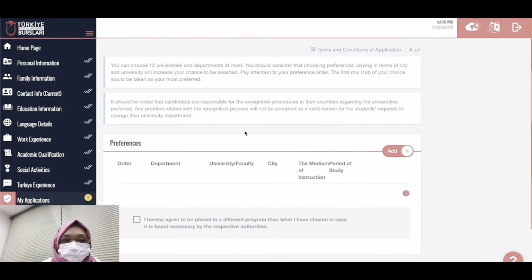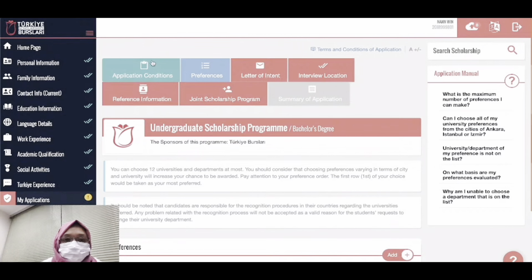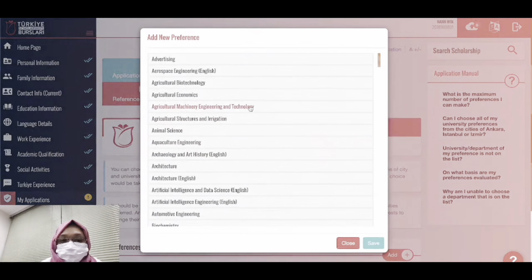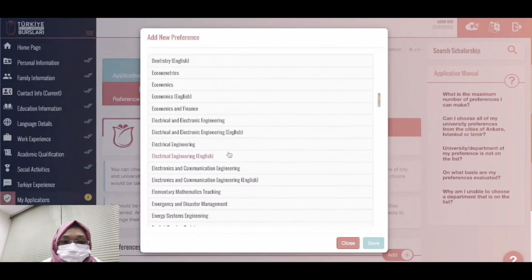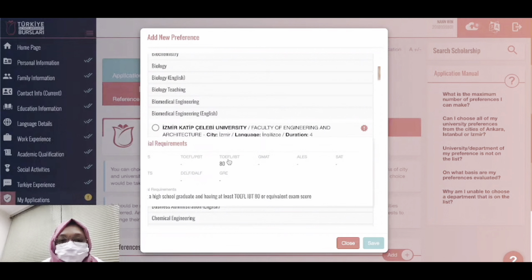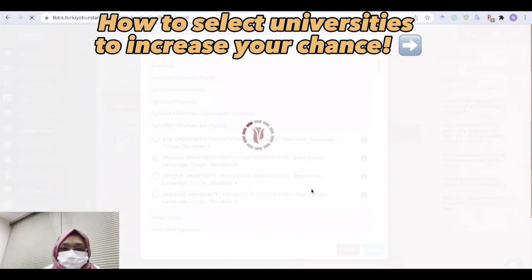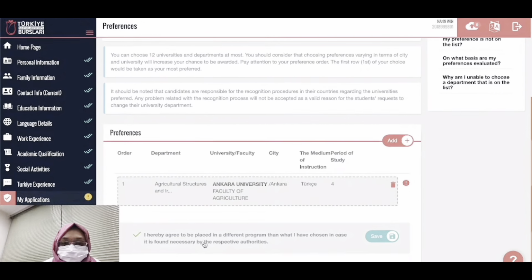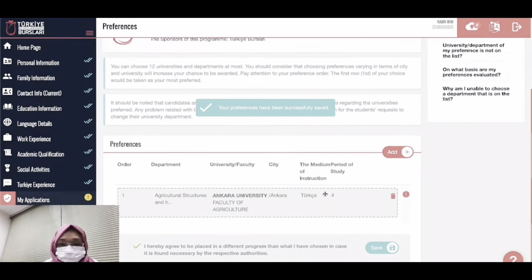First, you need to find the university. You have to select 12 universities. This is the preference, so the first one is your first priority. You can check the university that you want, and there is an option that tells you whether it is in English or in Turkish. You can also check the minimum requirement of the TOEFL or SAT. Not all the time they show the scores. You should check the official website of the university, and then make sure you save it.